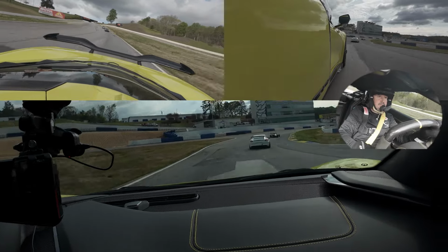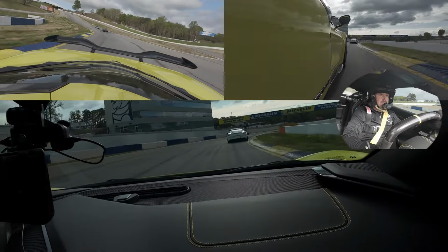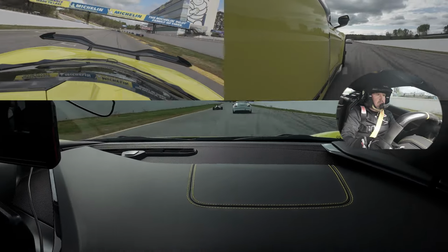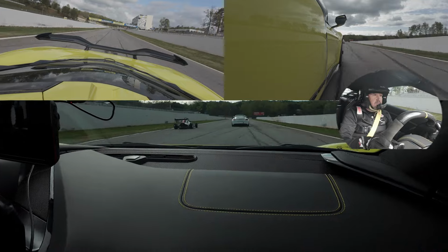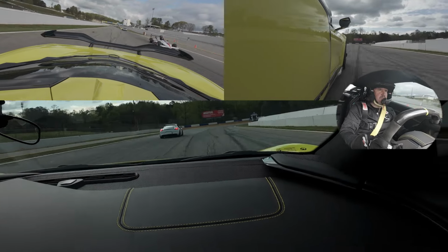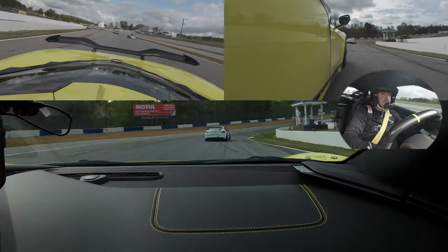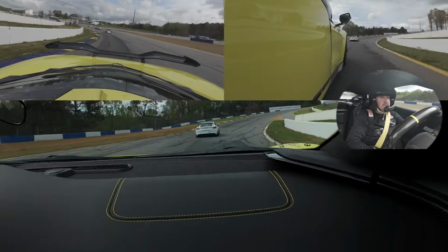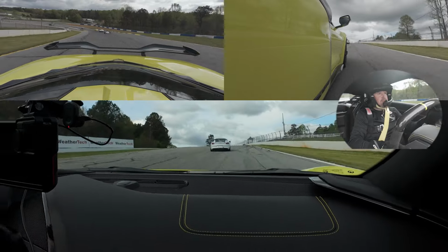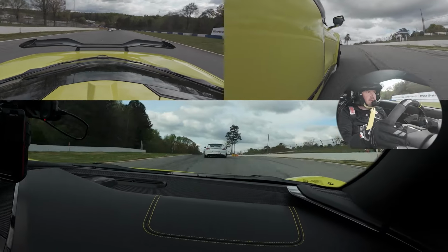Hopefully we get to pass these two right here. Come on, let me go, Porsche, let me go. Let me get by you now. Here we go. Tires are grippy now. We can start hammering a little more. Feel a little more confident.